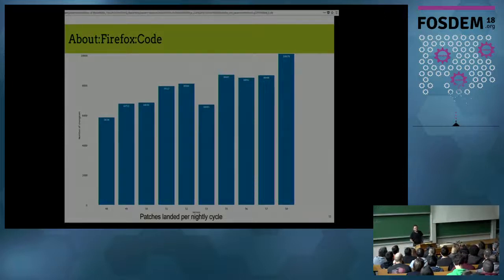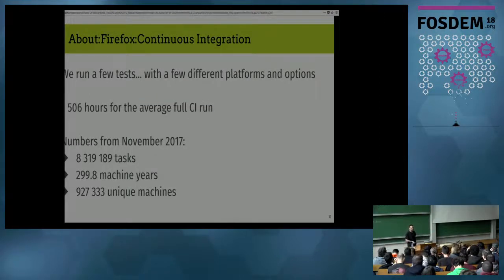To give you a scale, this is the number of patches which landed in every nightly cycle. Again, 6 to 8 weeks for the last 10 releases. The 58 release had 10,000 patches. So remember, not less than 2 months. The rhythm is crazy. We have a lot of languages, a lot of technology, a lot of new features, fixing bugs, introducing new bugs, fixing performance regressions, introducing new performance regressions. So we do that all the time.